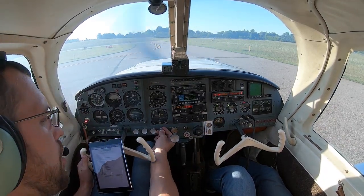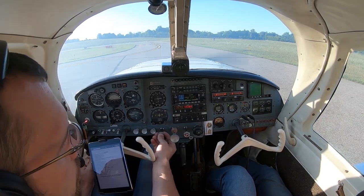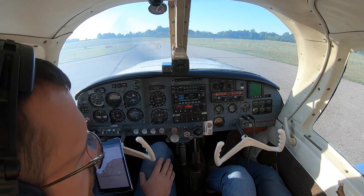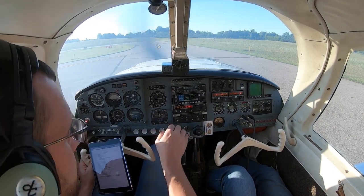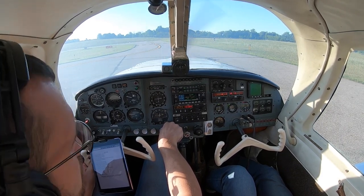All right, then we pull our carb heat. That pumps hot air into the carburetor to stop icing issues that happen. So that worked. I heard an RPM drop. Then we take it up to about 1900 RPMs.